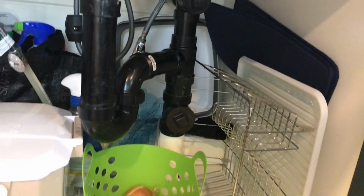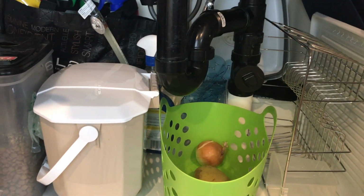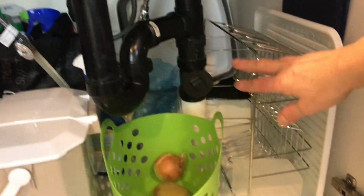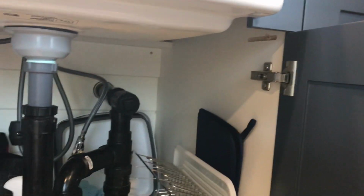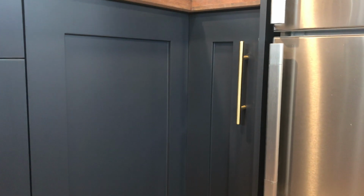When I have a bigger dish load to do, I use this rack, or I just pull this little mat out. Whoops. And I just use that. I got that from IKEA as well. This was from the dollar store. Again, tons of storage. I could hang another one of those little things on here, but I don't actually need the room. So that's what's under the cabinet, where I keep my appliances.